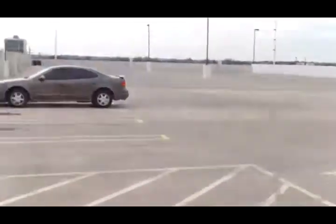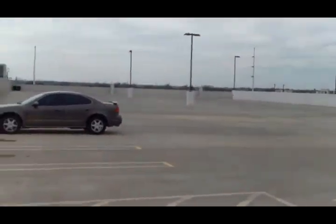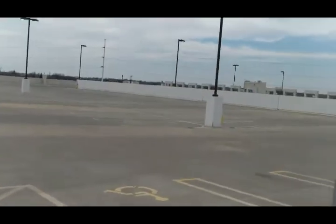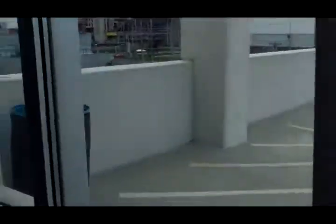Get view. Come on. Door close. There goes the elevator. And this is the parking deck outside, right? We're outside. There's one car up here. There's some oil in here. There's a stair.